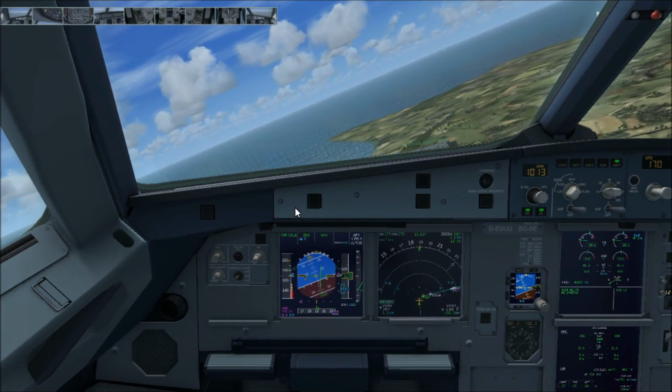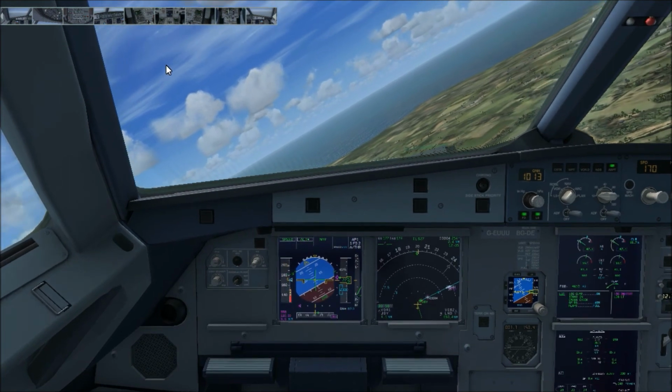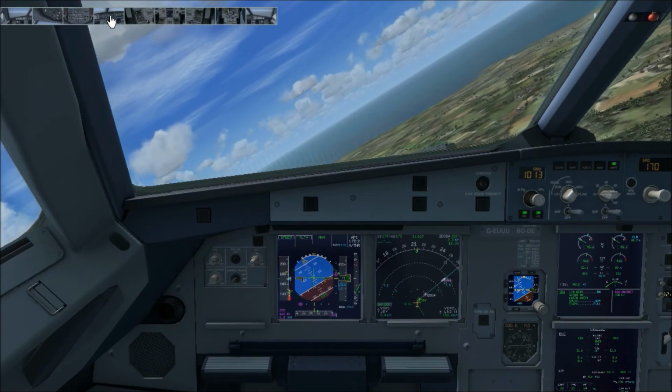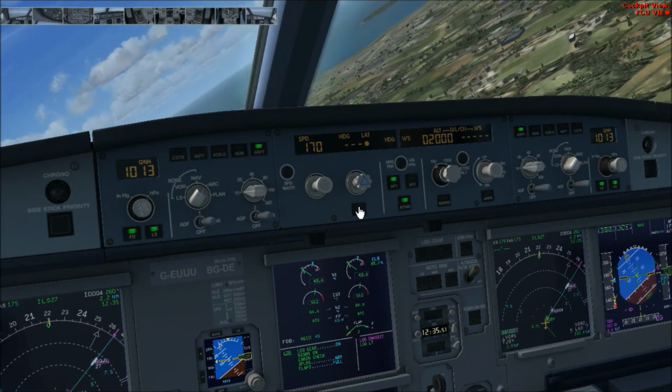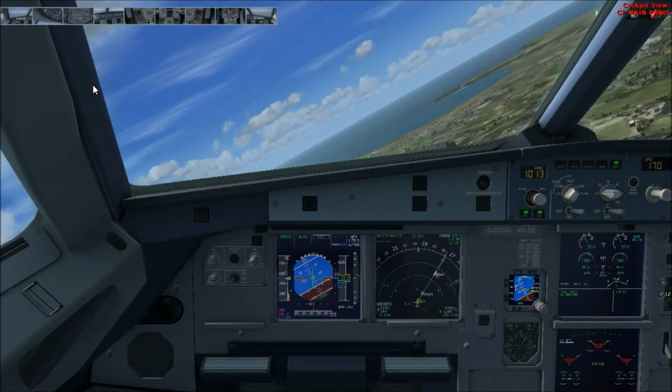So here we go, the last part of our flight plan. You should see the airport coming up ahead of us. Flaps 2. Good. Localizer alive. Gear down. Capture the localizer. I'm going to take over in a minute.